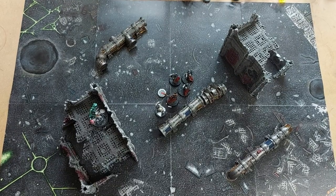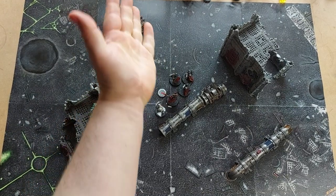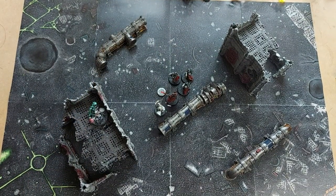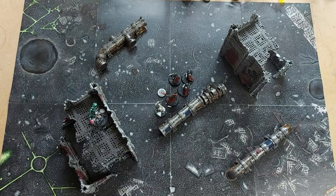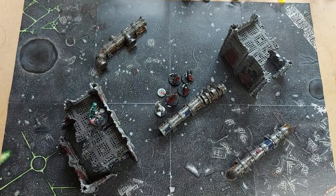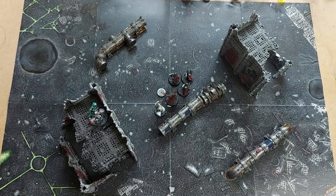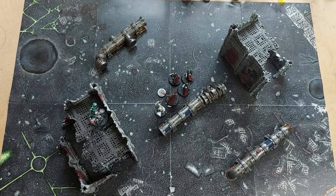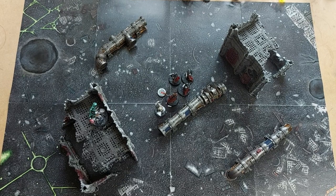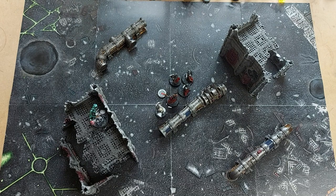So for the Sisters of Battle, the Repentia moved up and Plasma Pistoled the last Warrior to death. I then expended a 5 and a 6 for the Repentia to charge up the building to the Chronomancer, but she didn't manage to hold him up. She passed her 5-up to ignore the wound she took from his Aeon Stave, but she died from tendrils.